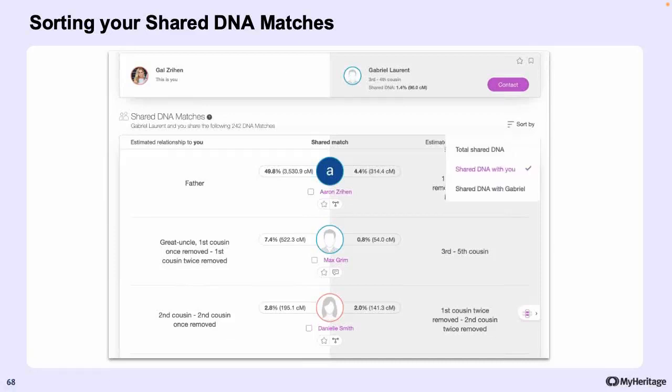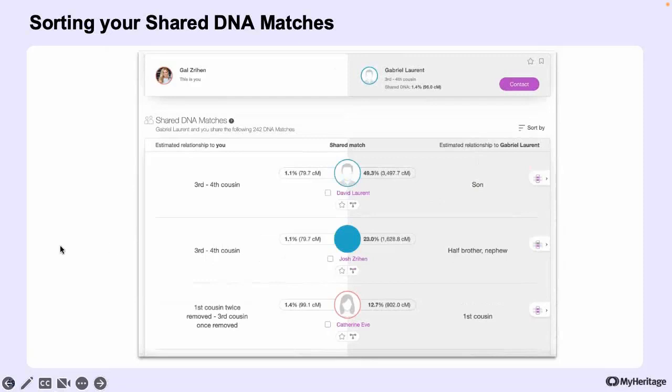I can do it by the shared DNA with me, and I can choose by the shared DNA with Gabriel, for example. And if I click that, then we also see matches that we haven't seen before, like Josh, who is Gabriel's half brother or nephew, and Catherine, who is Gabriel's first cousin. And now it's easier for me to take these matches and maybe build Gabriel's tree and then connect it to my tree. So we are going back again to the importance of getting the most information out of your family tree, sharing it with matches, looking at the genealogical information of the matches, and combining the genetic data that you get with your results.